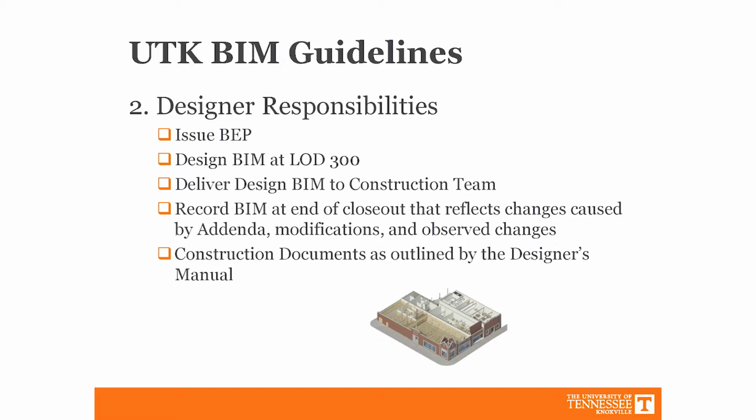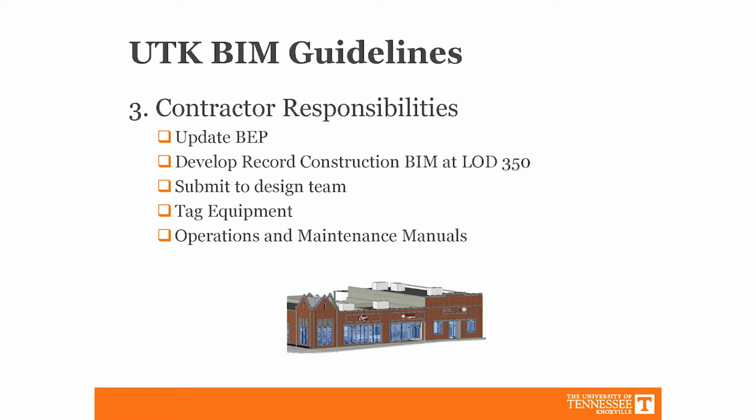We want them to tag our equipment and also deliver our manuals, so we can use this for our facilities maintenance. We want an architectural model, we want the structural model, and we want the MEP model. We want to model your green lines or elevations, exterior walls, interior walls, ceilings, doors, windows, rooms, foundations, column grids, all the standard things.